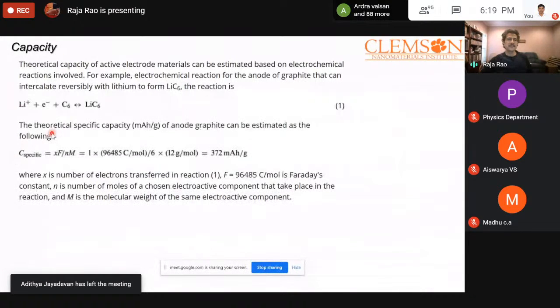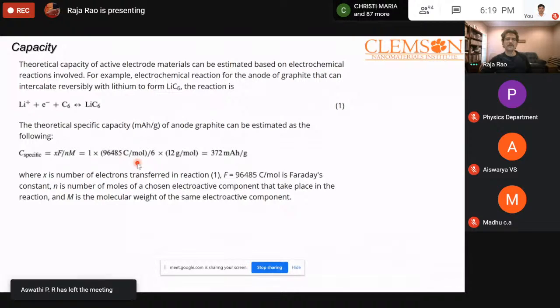Okay, so the way capacity is calculated is given by this very simple formula. X is the number of electrons, which you want to maximize, but in this case it's only 1. F is the Faraday constant, which is right there, so many coulombs per mole. And then n is the number 6 in this equation, and C is for carbon, so many grams per mole for carbon. So for graphite, if you crunch the numbers, you will get about 370 milliamp hour per gram.